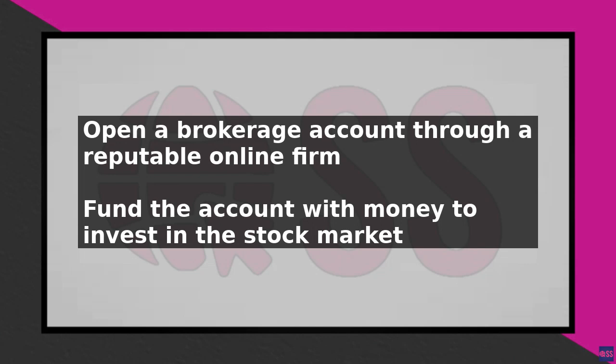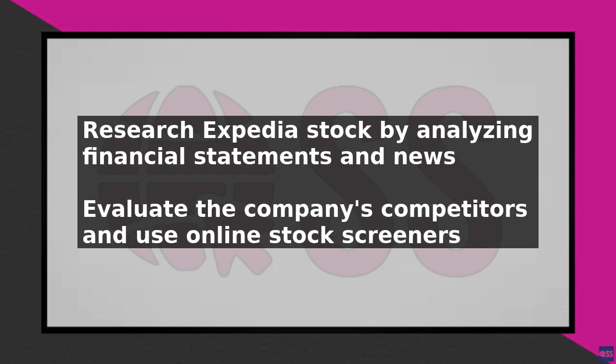After researching Expedia stock, you can place an order to buy the stock through your brokerage account. You can choose to buy a specific number of shares or invest a certain amount of money in the stock. It is also important to set a budget and stick to it to avoid overinvesting in the stock.